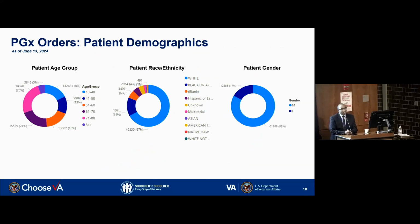In terms of the types of patients that are being tested, we skew mostly to an older patient population, as you might imagine, those that are using pharmacy services. Our race and gender breakdown is roughly on par with what you would expect from the VA, maybe a little bit more diverse than you would expect from VA national population services. So at least at this level, we don't appear to be exacerbating disparities.